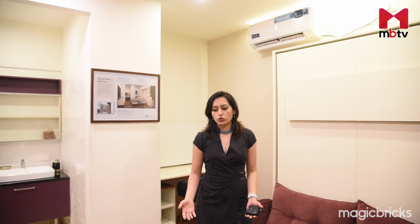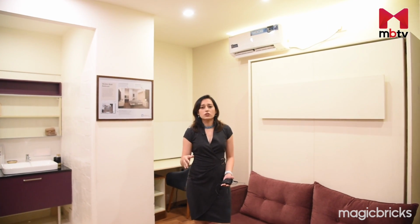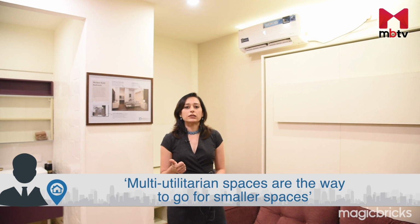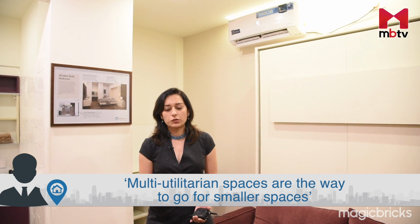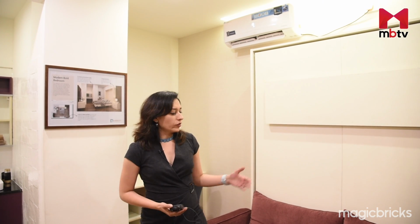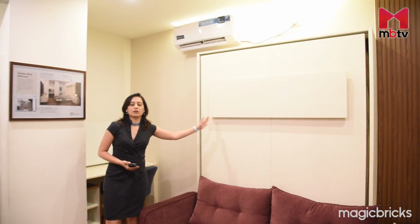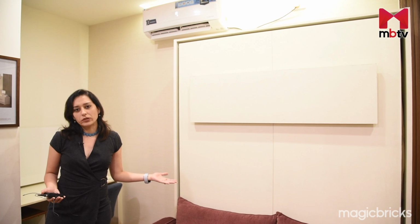Now let's take an example of a bedroom, right? Now this is a bedroom. Of course, we spend a lot of time in this room. The first solution that comes to mind in saving space in a bedroom is to have a box bed, a storage bed, right? But again, like I said earlier, multifunctional, multi-utilitarian spaces are the way to go forward for smaller spaces. Now, if you take a look at this space, it's actually a bedroom, but you can also use this as your family living or entertaining area. We have a couch here, we have a TV unit here, and what you see at the back of me here is a bed. We can pull it down, and that turns it into a bedroom.